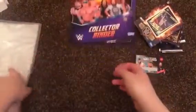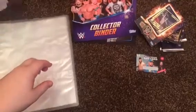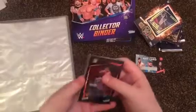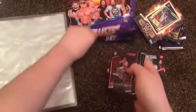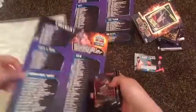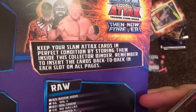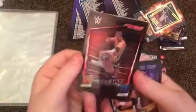So that's the track list, and obviously you get your average binder. I think you need to sort it back to back for the whole collection to fit. One time it did say that, I just remembered it. I think you can fit the collection in, because you do fit it in sometimes. Anyway, let's go on to the actual cards.